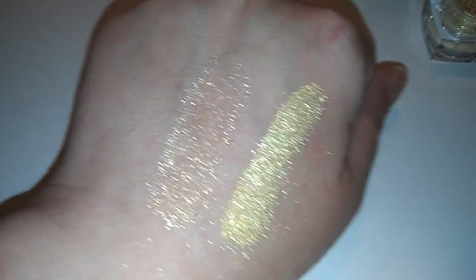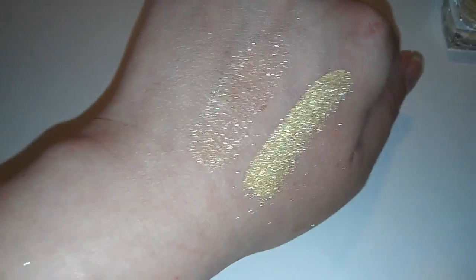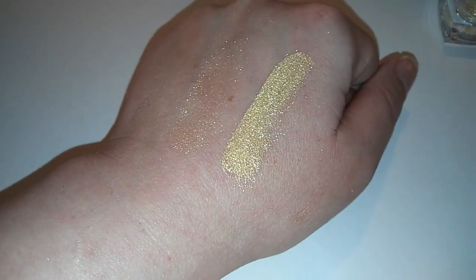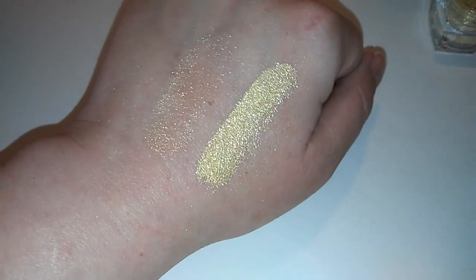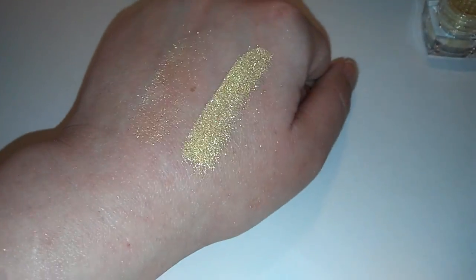So very different. So I would say if you're going to want to use this as more of a strobe, you could absolutely use it with a brush and get a lighter application. But you can also go with something that is highly pigmented and have it with a finger swipe as well, because it looks really beautiful that way.